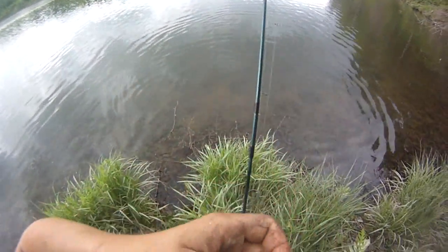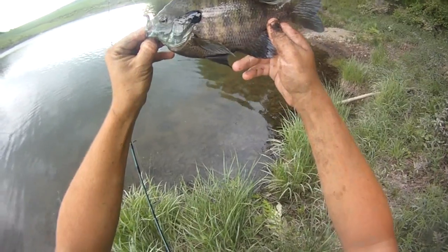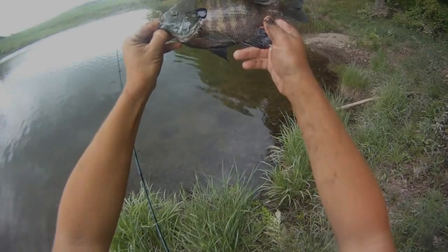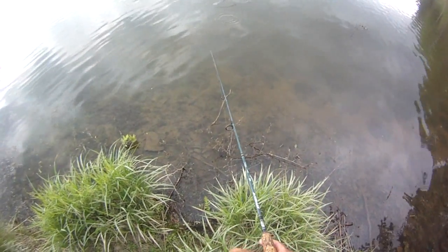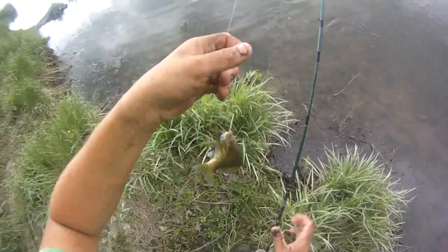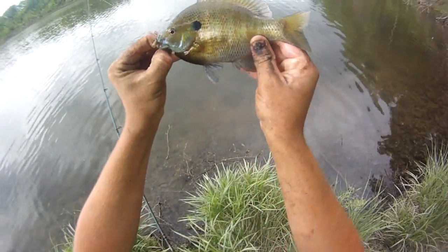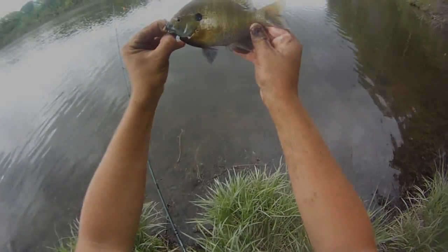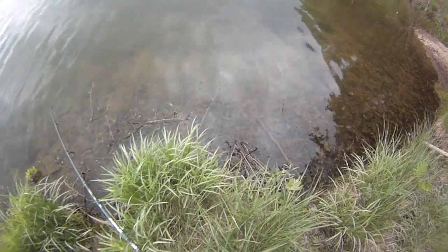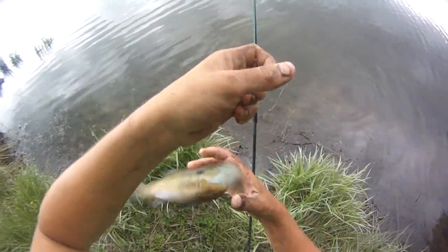This one's so dark and beautiful. It's a real nice one too. Yeah, it's like a solid 9.5. That's a beauty. I was really hoping to find another little pot of gills like this. Let's try and get them in as fast as possible so I don't spook the rest of them. There's got to be another good 20 of them down there. They're all 8 to 10 inches. You never know what you're going to find. Just got to keep working it. Nice little schools of gills. Quality gills.